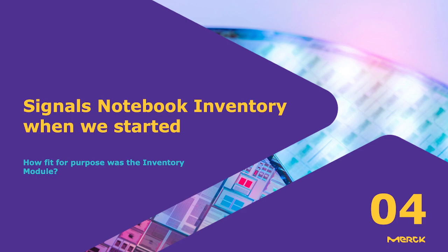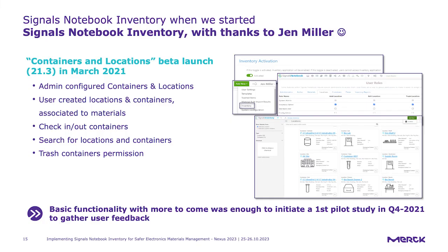How was Signals Notebook inventory when we started? Okay, so I'll shout out to Jen here because she has been the absolute star in our journey here on the Revvity side. Containers and locations was launched as a beta in March 21, around the same time that we went live. You can see here, that was what it looked like when we went live. This was what it did when we went live. And on that basis, what we had got in terms of requirements from users, together with what was on offer, gave us enough confidence to initiate a first pilot study, okay, to test the water with a small group and see whether this would work for us.